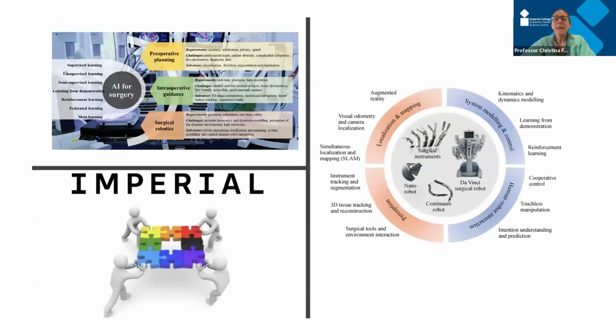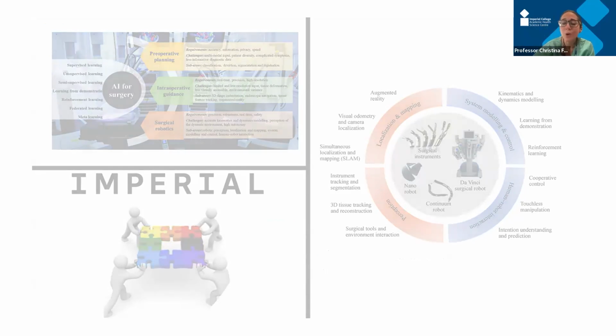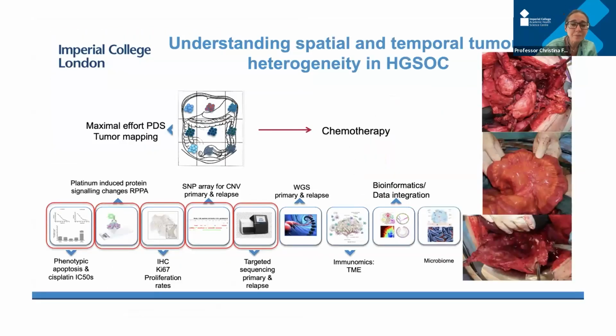So Imperial, in collaboration with the Marsden and other big institutions, are now recruiting, for the good of surgery, other disciplines: AI, augmented reality, bioengineering, biotechnology, so that we all work together to have a complete piece of the puzzle, and have a crystal ball to know which of our patients will do well, which won't do well, and how to optimally stratify patients.